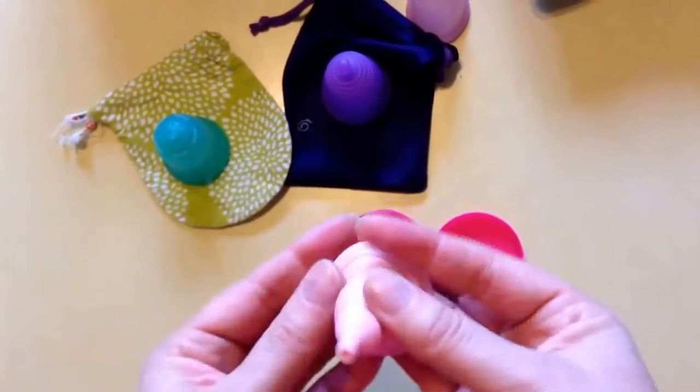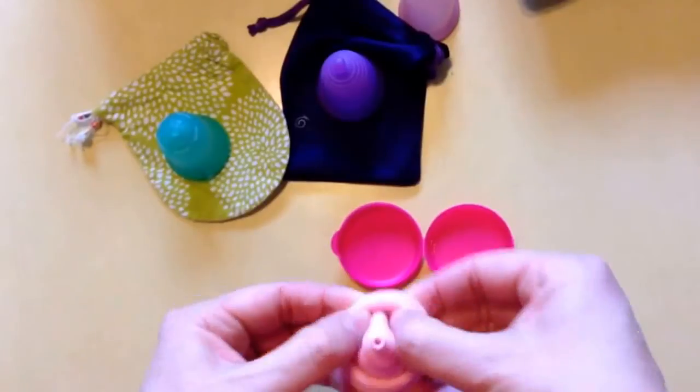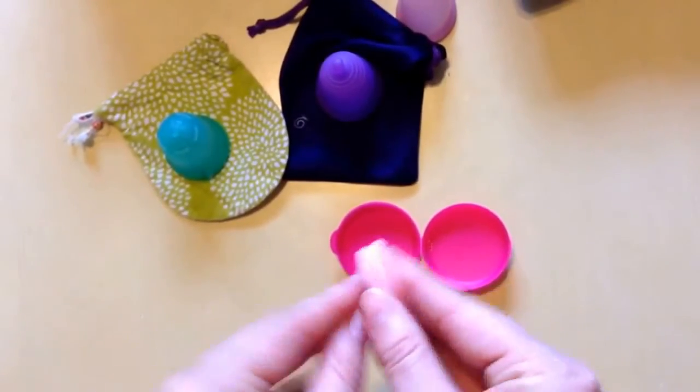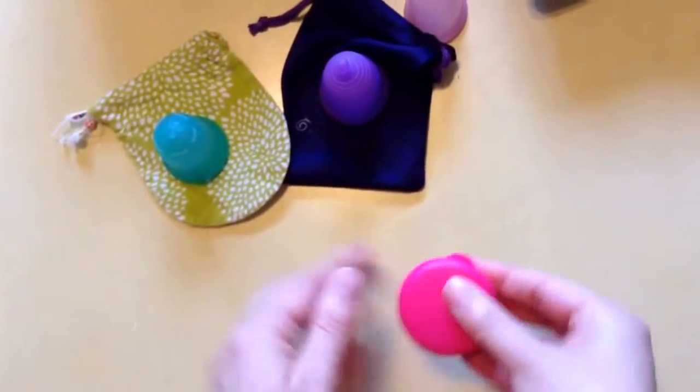Whew, we are at a super long video. So anyway, there is my whole stash. So 30 brands of just cloth and then a bunch more of everything else.